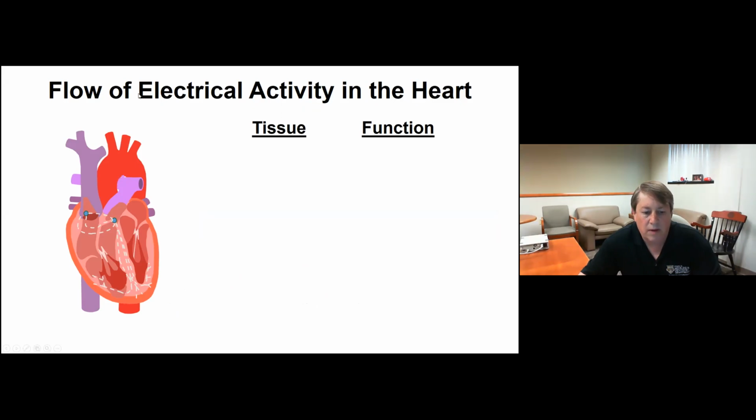So we have to first talk about the flow of electrical activity in the heart, and here's our heart. The normal flow of electrical activity starts in the SA node, this collection of cells in the upper right-hand part of the atrium that has automaticity, the ability to generate their own action potentials. And the function of that is to set the heart rate.